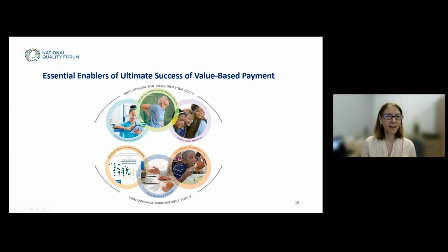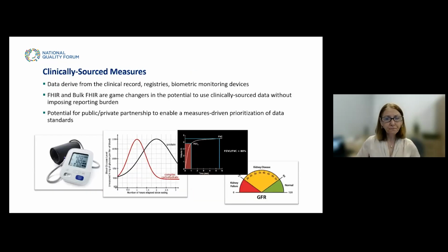Third area is, as value-based payment pushes us to think outside the 4 walls of the clinical setting, we begin to have to address the social drivers of health that impact outcomes for patients. And so we need solutions that help us to incorporate the information on social drivers into our care processes.